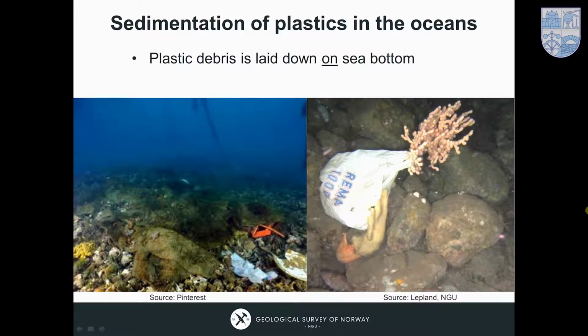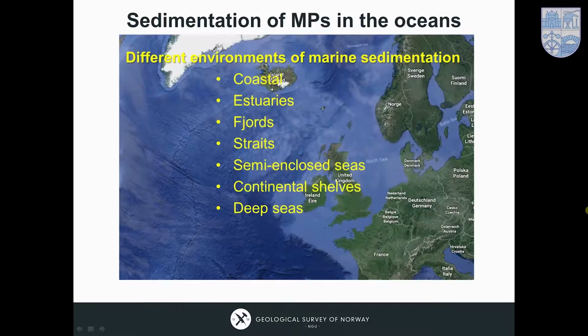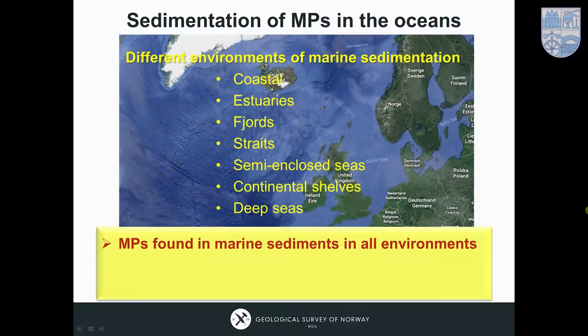So sedimentation of plastic in the oceans: plastic debris, macroplastic, is laid down on the sea bottom, but microplastics can easily be deposited in marine sediments, in this case illustrated by a beach sand deposit. And you can see that it's actually inside the layers of sand-rich sediments. So for sedimentation of marine particles in the oceans, we have different types of environments. We have high current, high energy environments, but we also have much lower energy environments, such as the deep sea or semi-enclosed seas. We have the Baltic Sea and the Mediterranean. We have the continental shelves and the deep oceans, where we all find microplastics in the marine sediments.